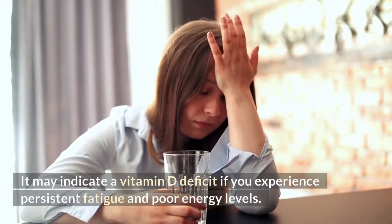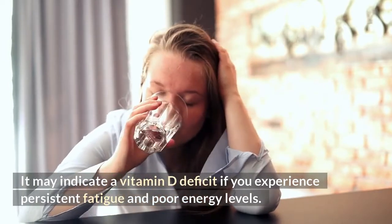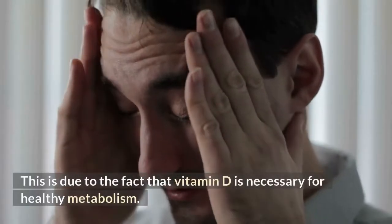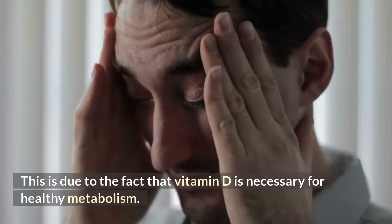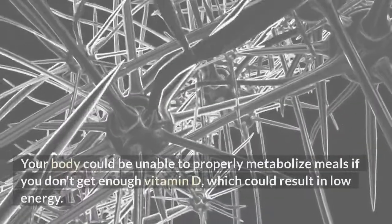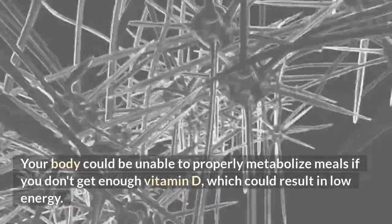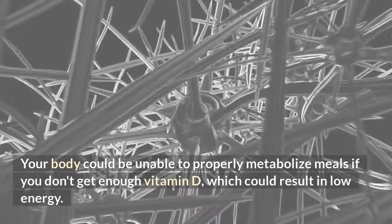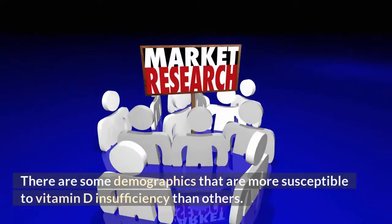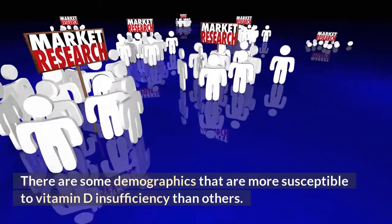It may indicate a vitamin D deficit if you experience persistent fatigue and poor energy levels. This is due to the fact that, as mentioned before, vitamin D is necessary for healthy metabolism. Your body could be unable to properly metabolize meals if you don't get enough vitamin D, which could result in low energy. There are some demographics that are more susceptible to vitamin D insufficiency than others.